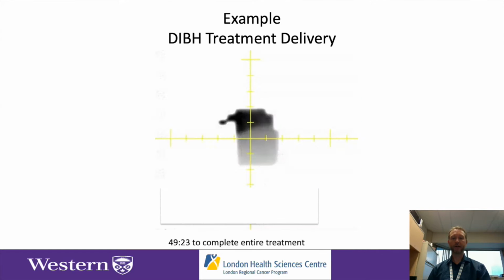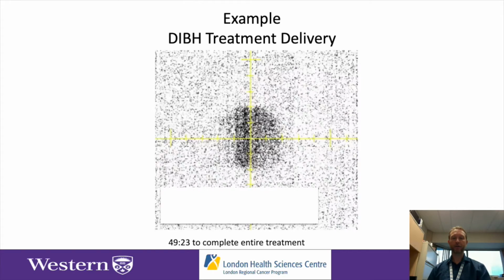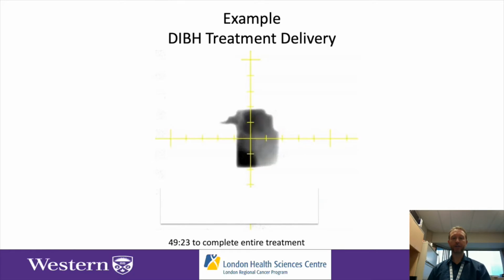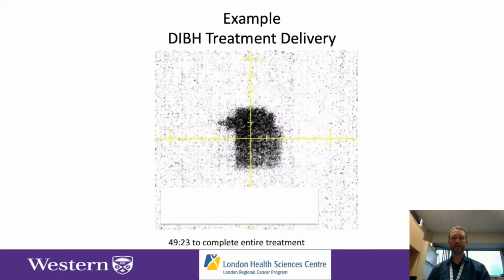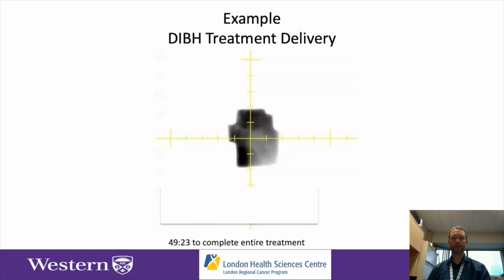So what you're going to see now is where the patient finally took their breath, and they were told when they're ready to come in and take their breath in. You'll see by the portal image, as soon as they take their breath in and get stable and the beam starts turning on, the tumor's in the same spot. So this gives us a good indication that the reproducibility from breath hold to breath hold is intact.